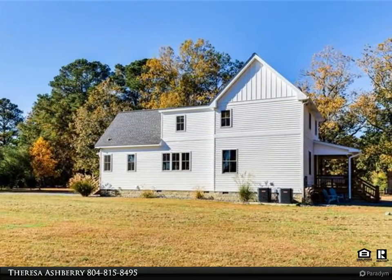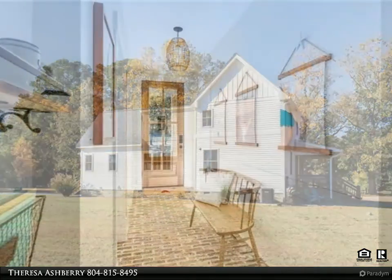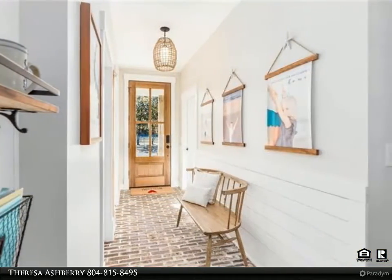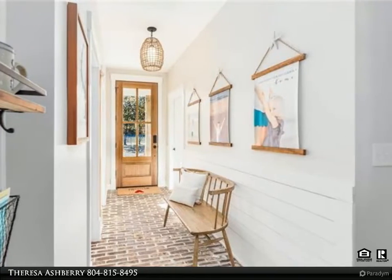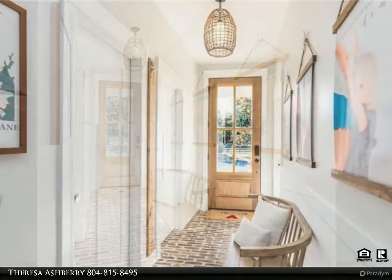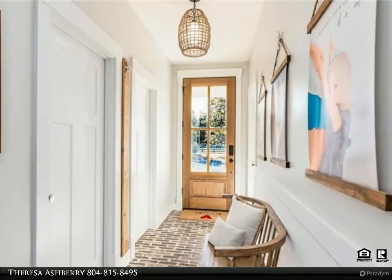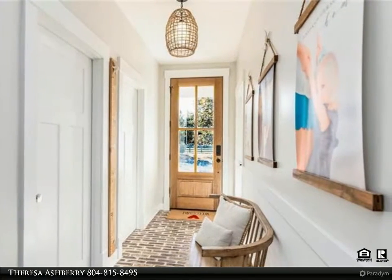Vaulted ceiling, first floor primary bedroom with fireplace, walk-in closet, and bath complete with a pocket door, double vanity, and standalone soaking tub. There is plenty of room in the laundry/utility room for folding, cleaning supplies and pantry items, as well as the convenience of a deep utility sink.